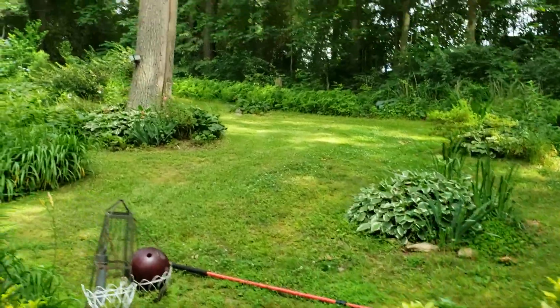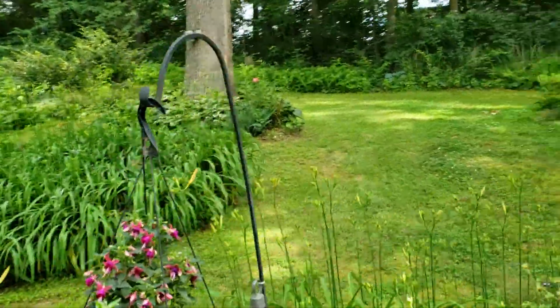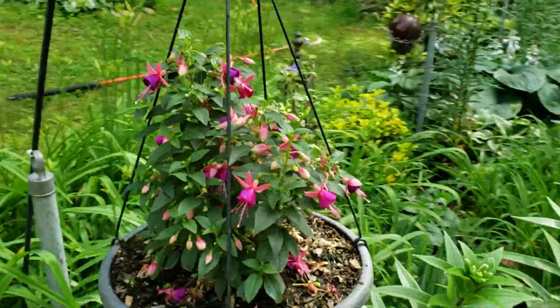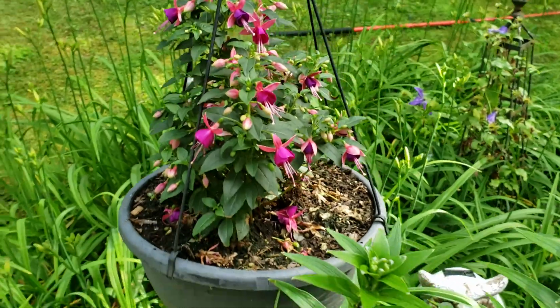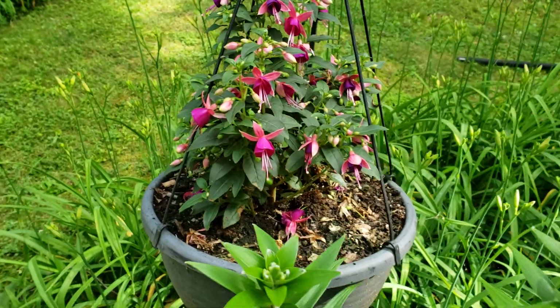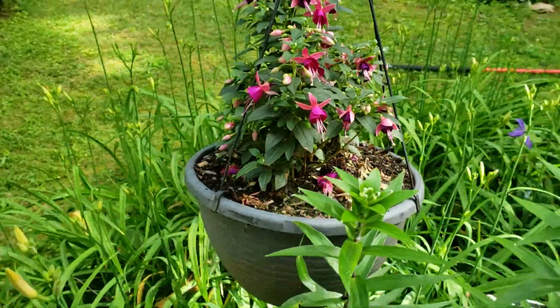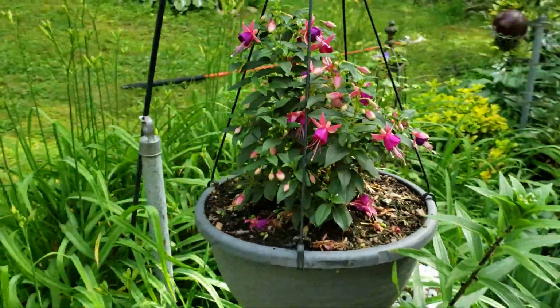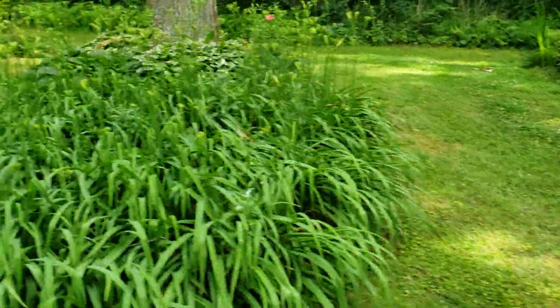So moving along, we're not going to go all the way up around the top side tonight. Still not sure about this fuchsia. We got this not too long ago, and I can't decide whether it's doing okay or if it's just kind of stunted. It doesn't look like it's doing bad, but it doesn't look like it's thriving either, so I'm not sure what's going on with the fuchsia there.